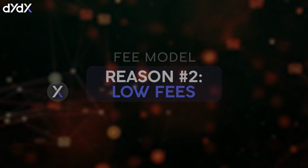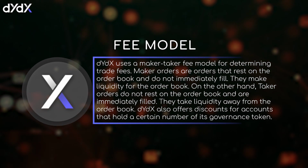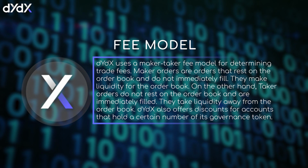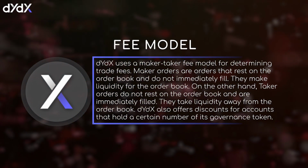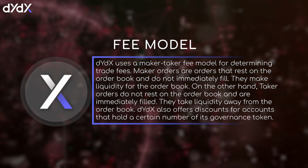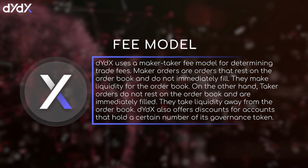dYdX uses a maker-taker fee model for determining trade fees. Maker orders are orders that rest on the order book and do not immediately fill. They make liquidity for the order book. On the other hand, taker orders do not rest on the order book and are immediately filled. They take liquidity away from the order book. dYdX also offers discounts for accounts that hold a certain number of its governance token, which we'll talk about later on.